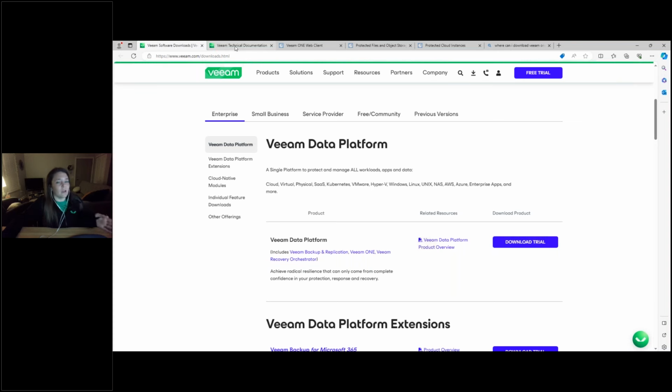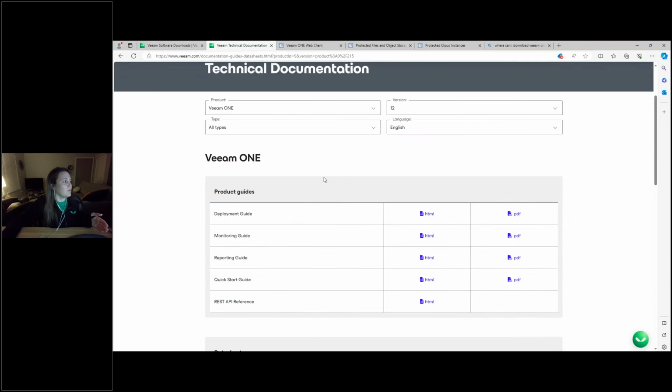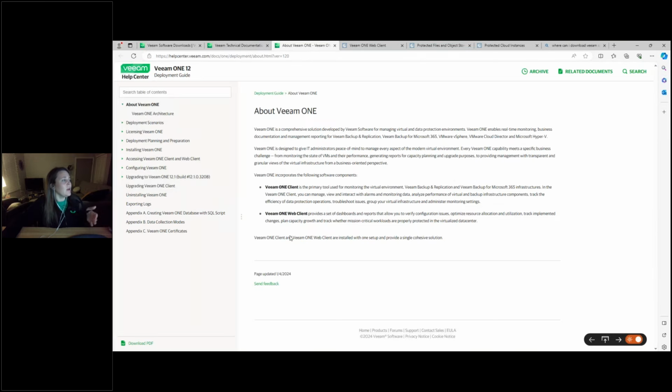And what's going to really come in handy is this help center page on veeam.com. This is going to provide you with all the different user guides that you're going to use to get set up, get your Veeam ONE instance set up. If I come in here and click on it, you're going to be able to drill into the Veeam ONE architecture, the different deployment scenarios.